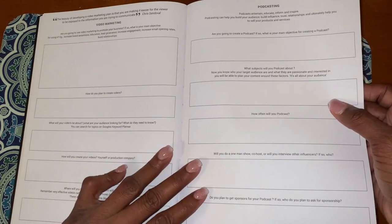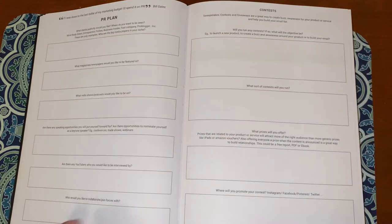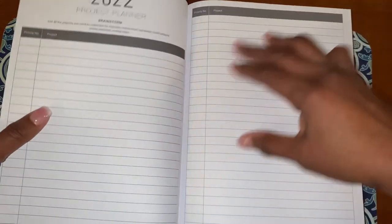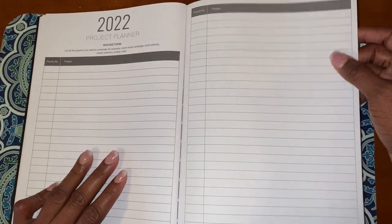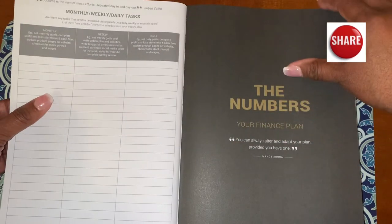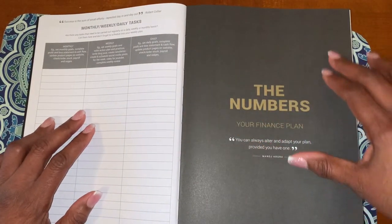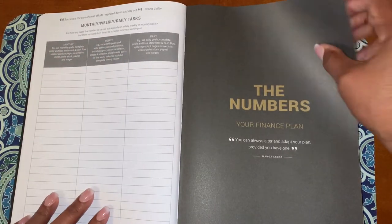Podcasting, video marketing, PR plan here, contest. Look how it lays down. I love that. I just love that. Your 2022 project planner. Okay, your connections, your names and why. Your monthly, weekly, daily task. Okay, your monthly, your weekly, and your daily task. Whole section here for you to keep a list of.